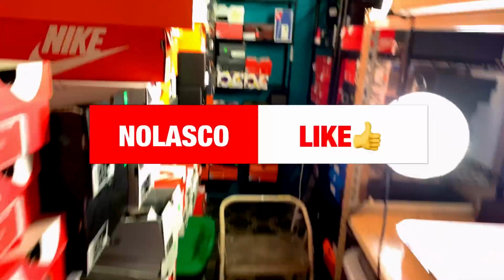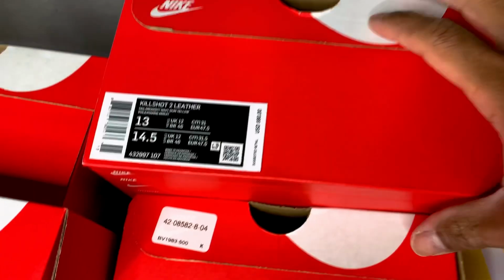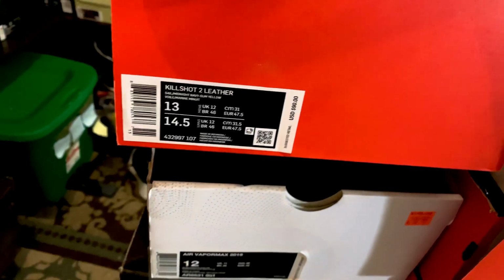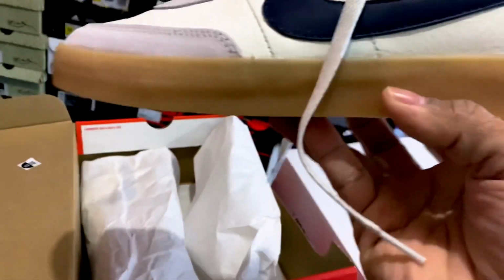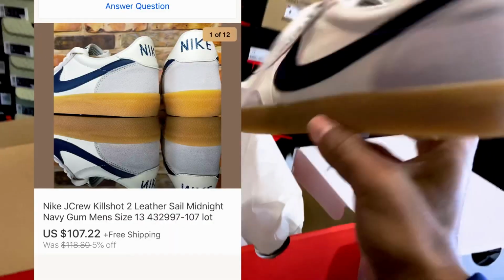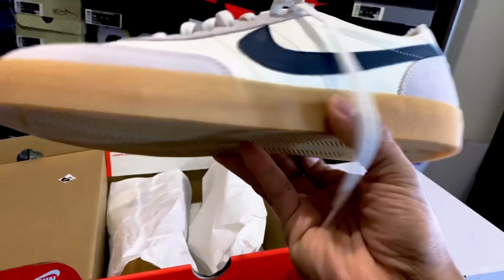Moving on, we got the Nike J Crew standard. We are looking for the size 13. Here we go. Size 13. Okay, so we have here the Killshot 2 leather, a pretty simple J Crew collaboration with Nike. This is the Midnight Navy, gum bottom, size 13. I sold it for $107.22. I believe I bought this for $49.99 with an additional 30%, so somewhere around $41. So not bad for the price.